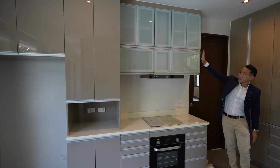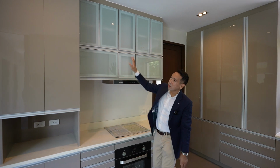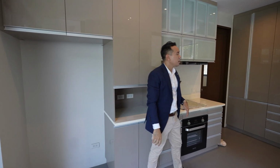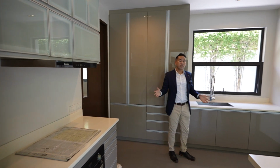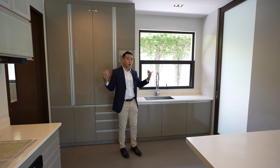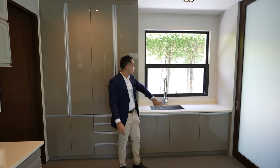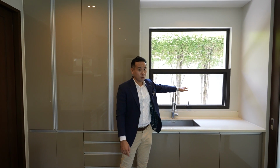And you have this really well-designed cabinetry with frosted glass and a lot of additional space here. This is where you can have your refrigerator, and it's really well lit, especially if it's very important for you to have a very well-ventilated and well-lit cooking space. So you have this large window here looking out towards the side patio.